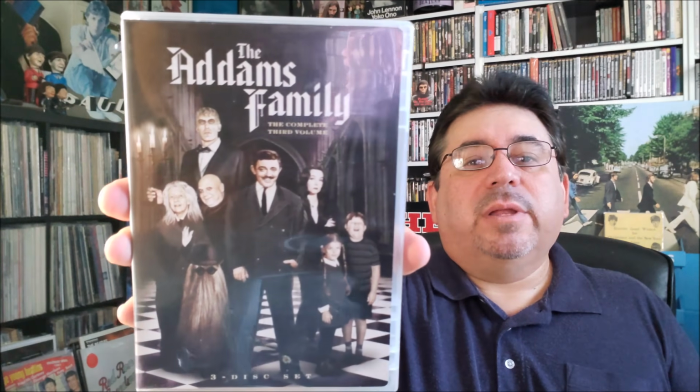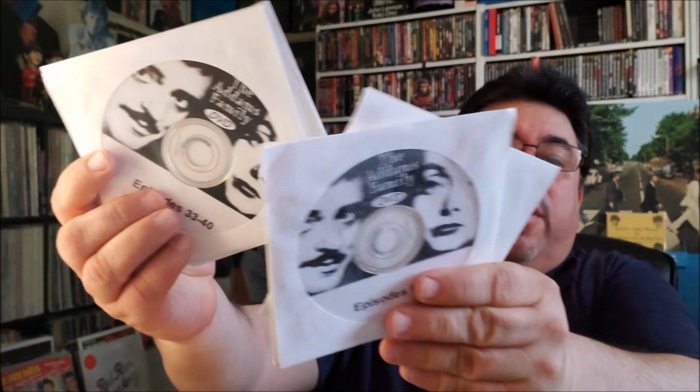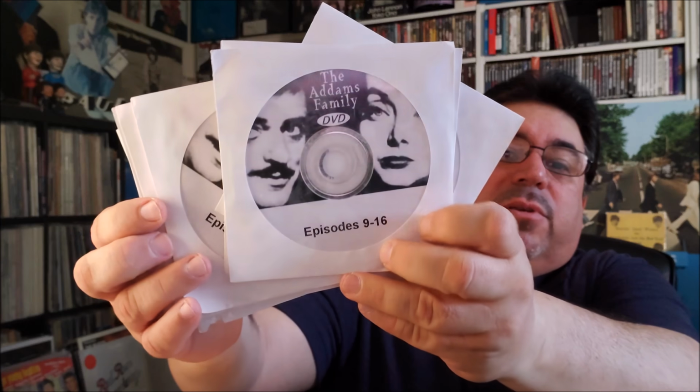In fact, the only thing I have here is something called the complete 3rd volume. Not a big fan of the Addams Family, but recently somebody was throwing these out. These are kind of knockoffs. They're just discs that are, I think, earlier episodes. So I'm able to put them together with this, and I got a good sampling of Addams Family.